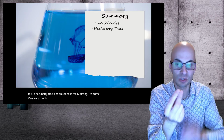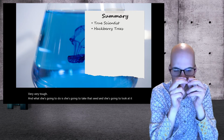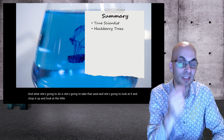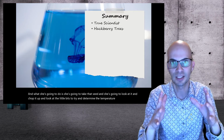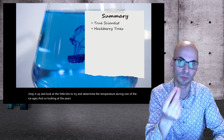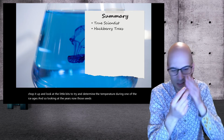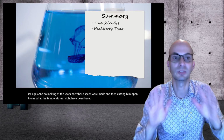What she's going to do is take that seed, chop it up, and look at the little bits to try to determine the temperature during one of the ice ages. So she looks at the years those seeds were made, and then cuts them open to see what the temperatures might have been based on their chemical composition and things like that.